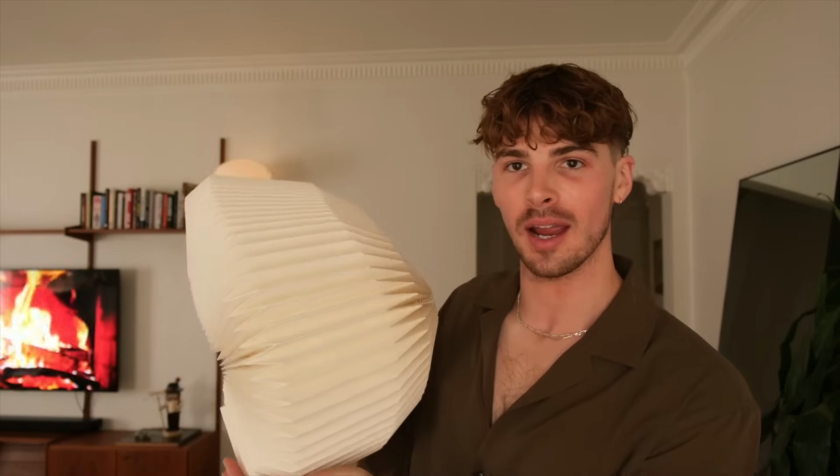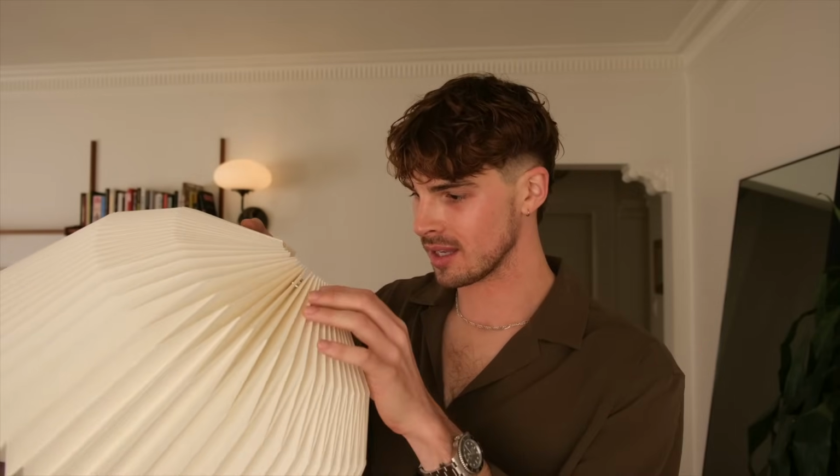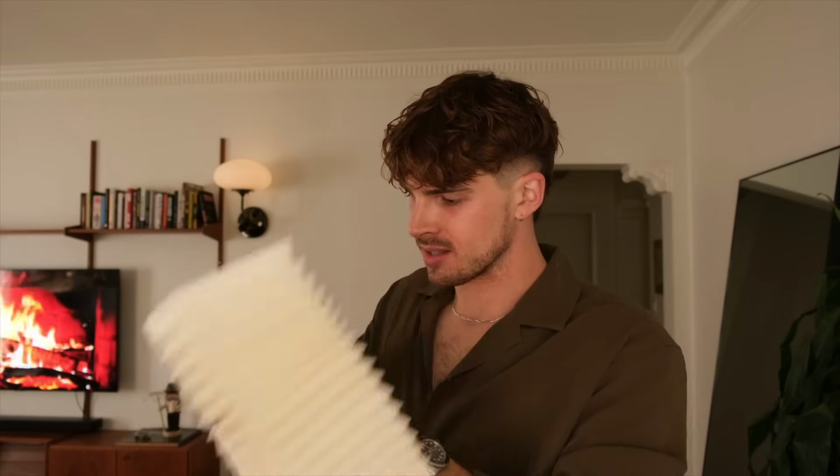Okay, so this here is actually a tree skirt. It is from a brand called Ginger Ray, and I found this online when just trying to look for inspiration for my tree and thought it looked so cool. I had never seen a paper tree skirt before. So I bought it just to test out and see how it would look, and I uploaded a video of me trying it on my other social channels, and people really loved the way that it looked.